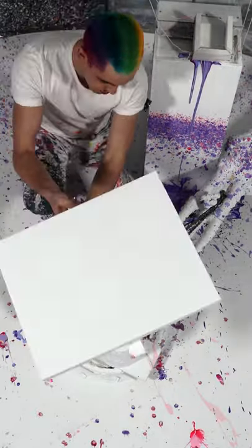This is the 10th palette of the color therapy collection. Let's check it out. The palette is turmeric, transparent yellow, lemon butter, caramel, orange, fluorescent blue, fluorescent orange, and fluorescent yellow.